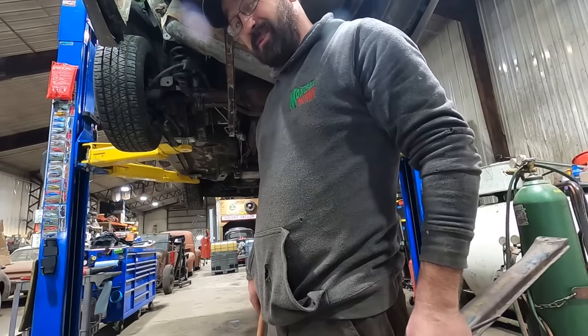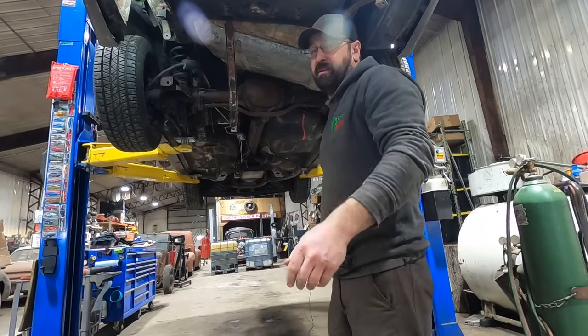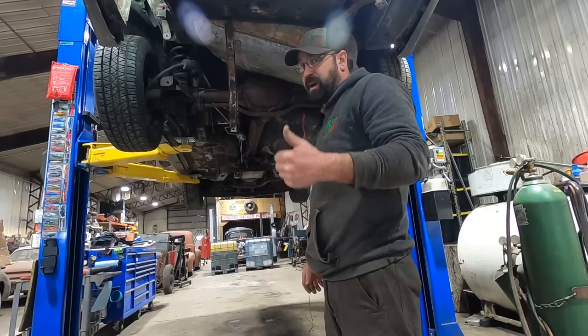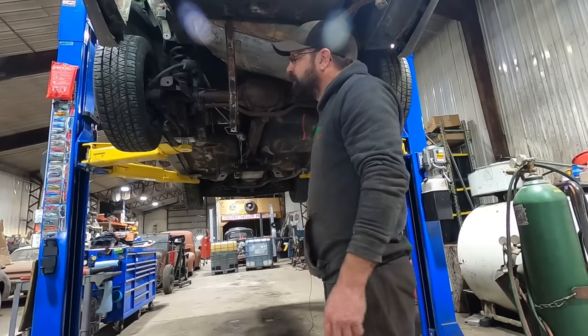Heat's your friend, especially when it's rusty. Definitely not an ideal tank install and removal design on GM's behalf. Missed the mark there, GM. The mark of excellence, definitely missed.